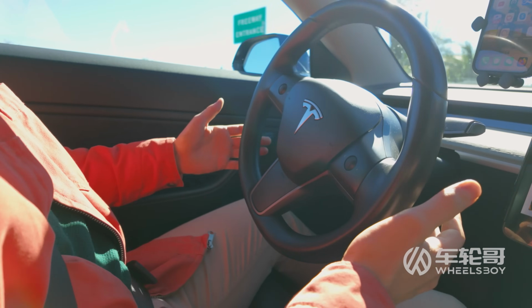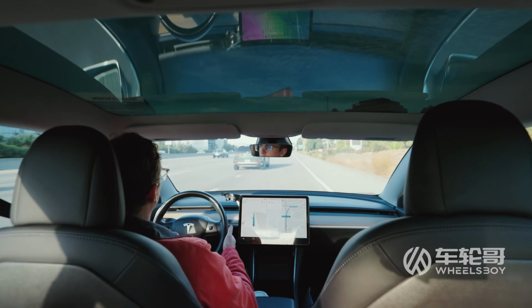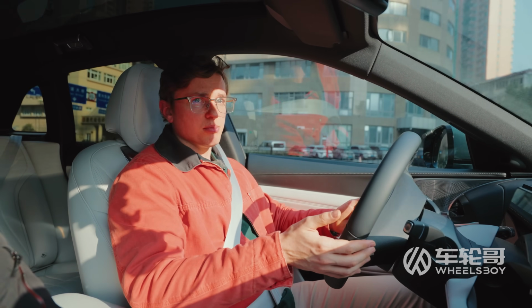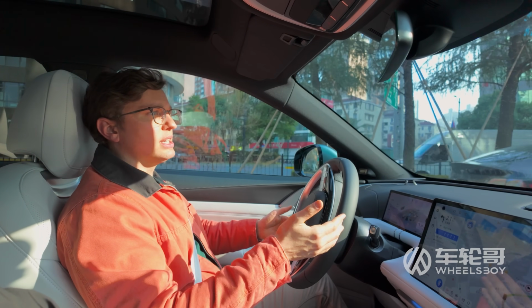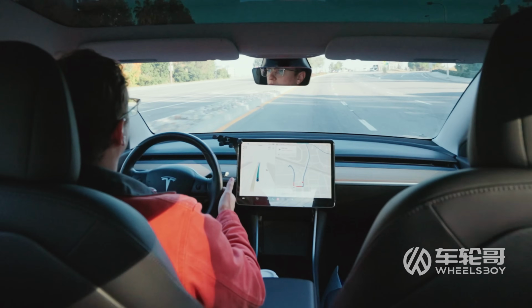But what about the proverbial hard mode of driver assistance, city streets? Overseas, Tesla FSD Beta has long been the sole occupant of this segment of the market, as it was the only one capable of such feats. Or, at the very least, Tesla was the only company willing to take the risk of making such a system available for public use.